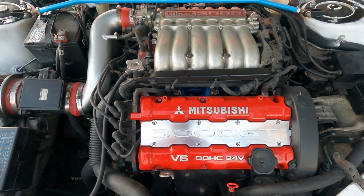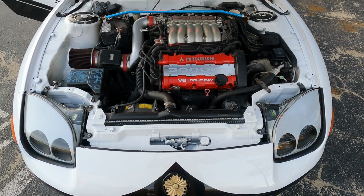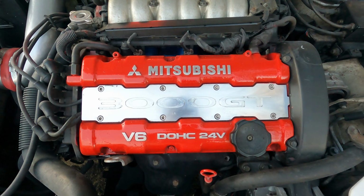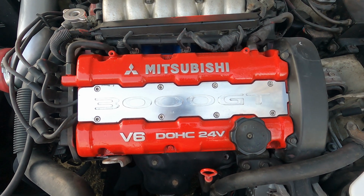Going to the engine bay, there's nothing too much to talk about. It's a standard, naturally aspirated 3.0 liter 6G72 engine found on the SL models. Like I said, it's a rebuilt engine and transmission. The only mods done, really, are the air intake, the strut bar, and the fact that the transmission has a limited slip differential, which was not standard to the car.